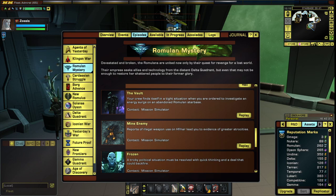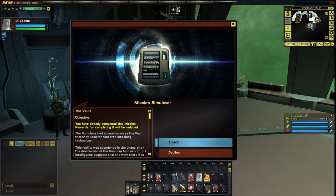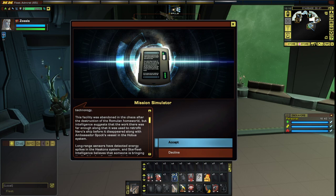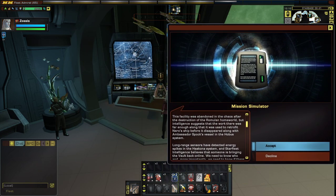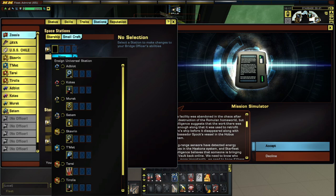I hate this mission, I really do, but it is time to deal with the Vault. The Romulans had a base known as the Vault that they used for research into Borg technology. This facility was abandoned in the chaos after the destruction of the Romulan homeworld, but intelligence suggests that the work there was far enough along that it was used to retrofit Nero's ship before it disappeared along with Ambassador Spock's vessel in the Hobus system.